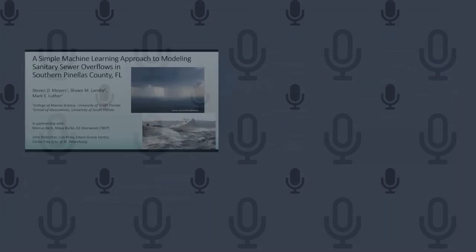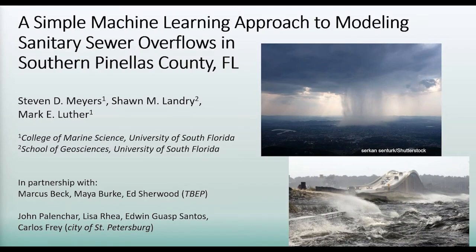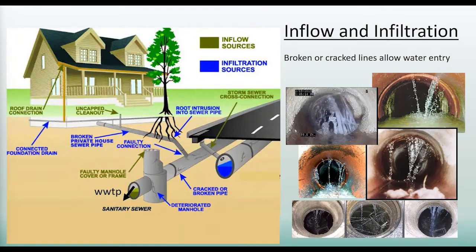Good morning. Today I'll talk about a project we did looking at the effects of sea level rise on the rate of sanitary sewer overflows in southern Pinellas County. I want to mention my PIs on this, Shawn Landry, Mark Luther, and Marcus Beck was also a co-author. I don't know if he's in the room, so apologies. Your name should be higher up. I also want to mention our partners from the Tampa Bay Estuary Program and the city of St. Petersburg.